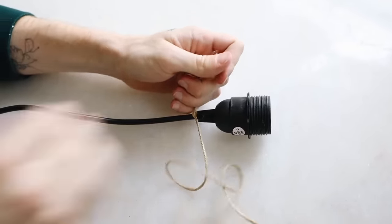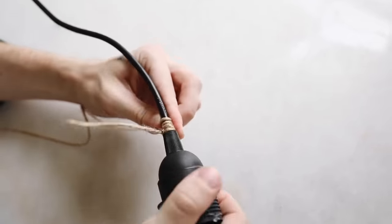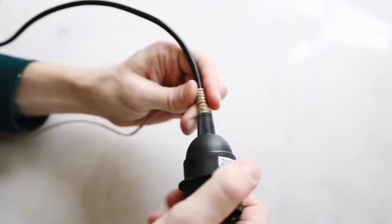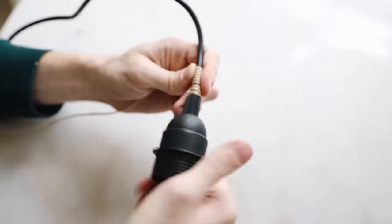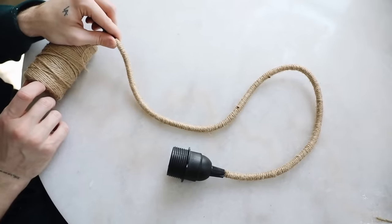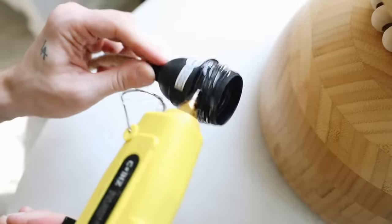And I also wanted to add a little bit of detail to our light cord, which I've never done before. I always just leave the light cords as is, but for this particular piece, I wanted it to have that very natural kind of fiber accent that ties back to the warmth of the bowl. So I went ahead and wrapped my cording with that jute there, and just every about 20 or 30 wraps, I suggest adding a little bit of hot glue.